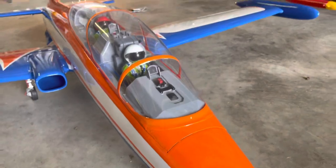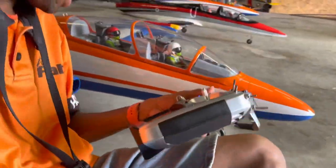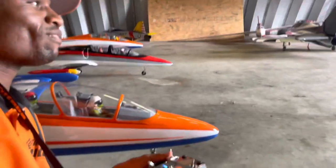Oh yeah, there it is. There it is, baby. This is it right here. Look, it matches the color of my shirt. Look at that. See? Imagine the color of my team photography shirt. This is it. This is what I wanted.